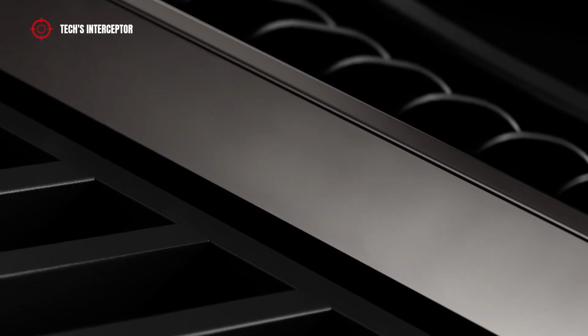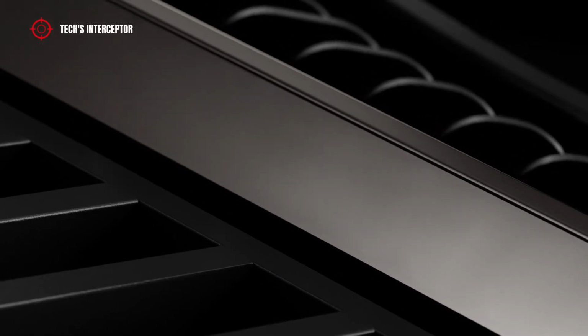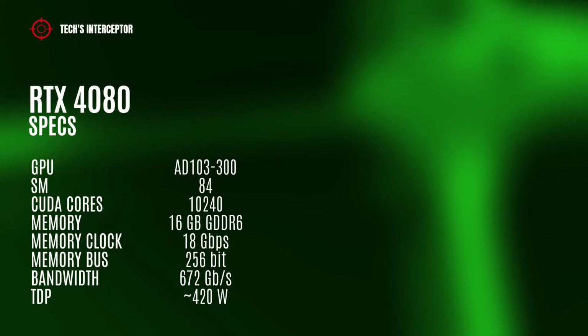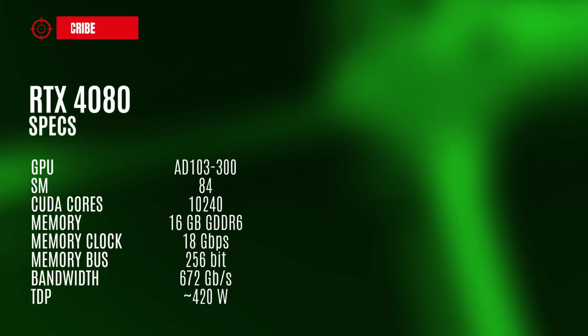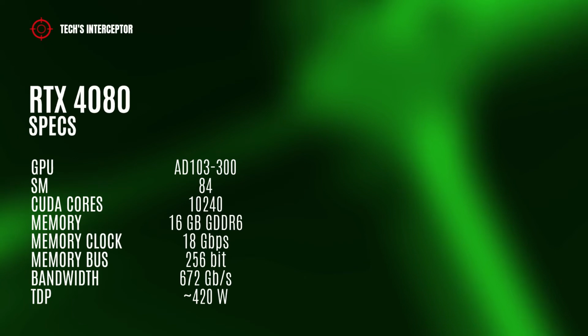However, it is more likely that we will find it between the RTX 4080 and the RTX 4070, because the RTX 4080 model should have the AD103-300 GPU with 84 Streaming Multiprocessors, 10,230 CUDA cores, 16GB of GDDR6 memory operating at 18Gbps, 256-bit memory bus, 672GB per second of memory bandwidth, and a TDP of 420 watts.